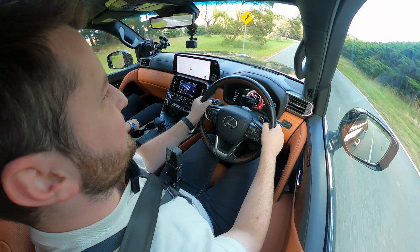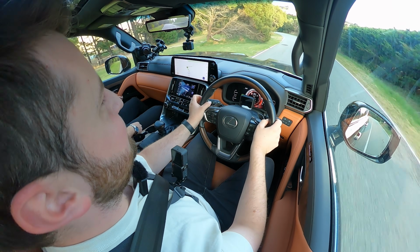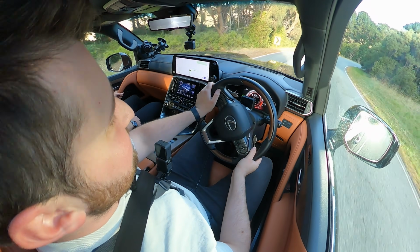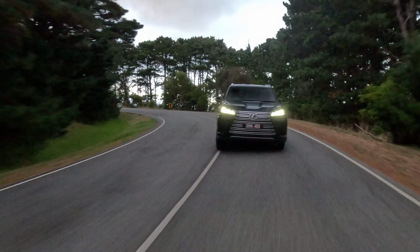Let's just take these twisties. I've got to really pay attention, I think. I'm already feeling sick. You do feel a little bit seasick in this thing if you're going around the corners at any given speed, but you know, we're not even breaking the speed limit here. So the steering does get a little bit heavier.